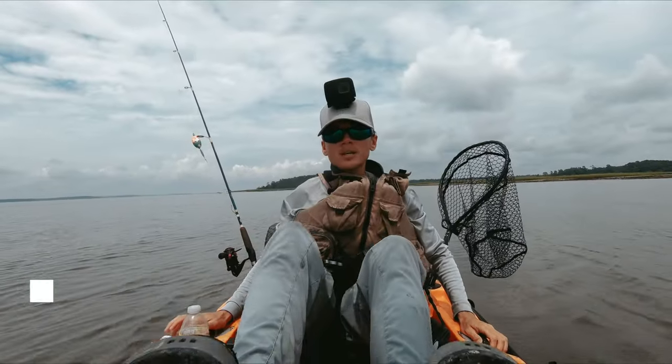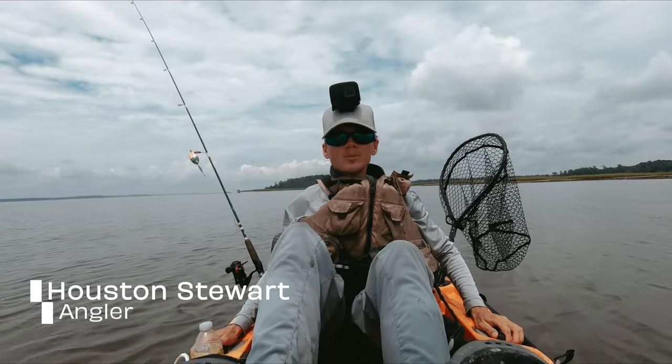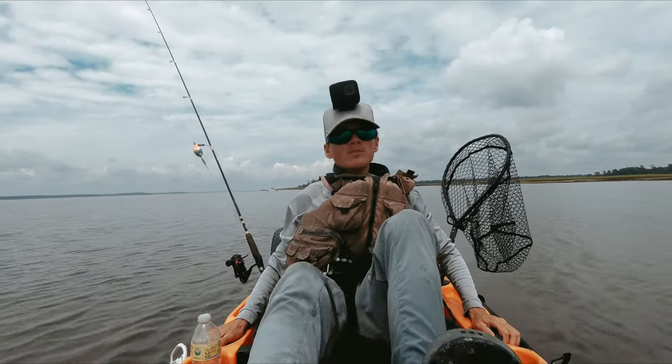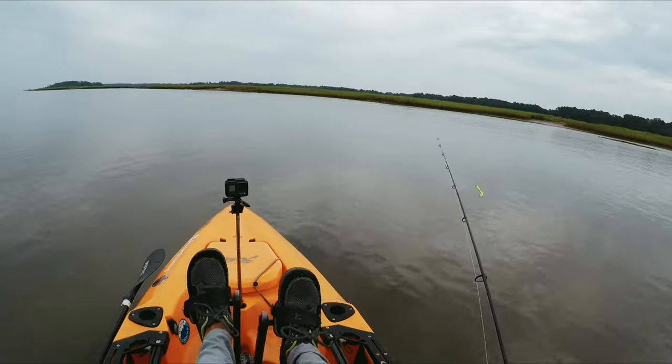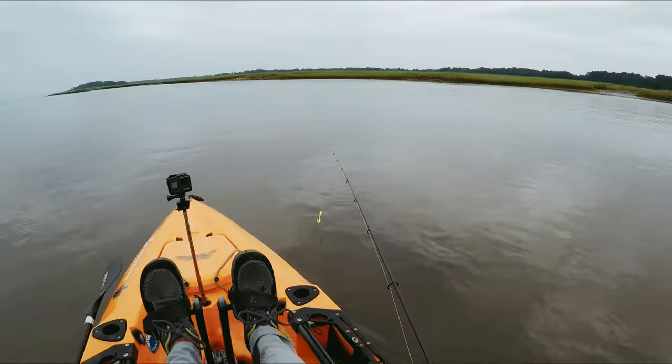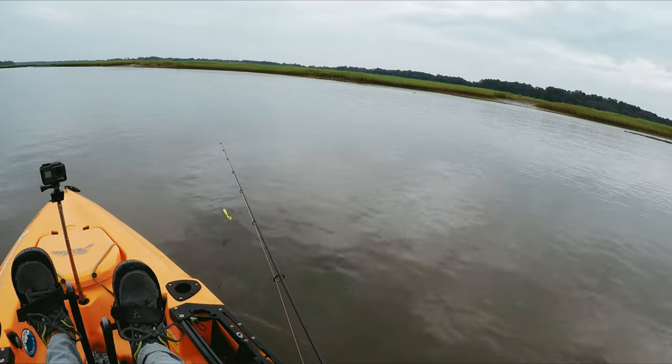Today, I'm out on the kayak by myself. I'm gonna start out by throwing one of my favorite lures, which I'll show. And I also have some live bait to try. So I'm just getting started today. There's already dolphins around my first spot. Not a good sign for the fishing.